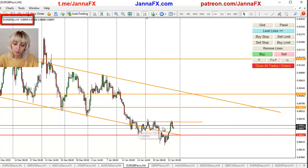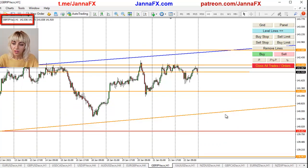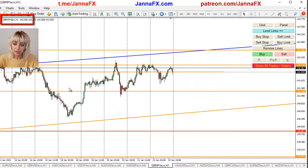Okay, so a consolidation is possible here, and then technically it should really go up, and if not breaking this level, just see for any consolidations, we will see. But I'll just leave this pair for me. Pound yen got in a bit better position, as I see. It's right at the tops again inside this channel.